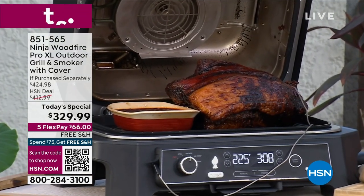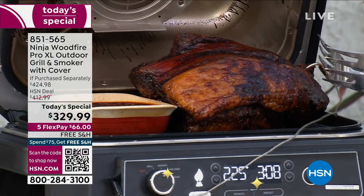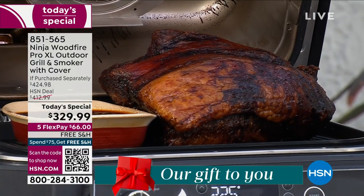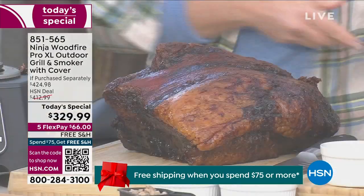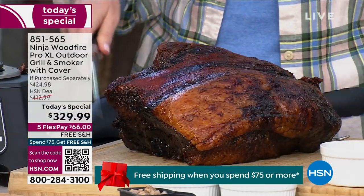I mean, it does so much. We like to say that it's powered by electricity, but it's flavored through smoke. And so again, if you've got a condo or an apartment, or you want those wood fire flavors but can't necessarily have a fire grill at your house, this is perfect for you.